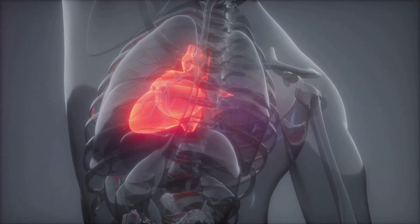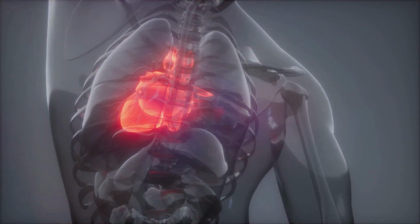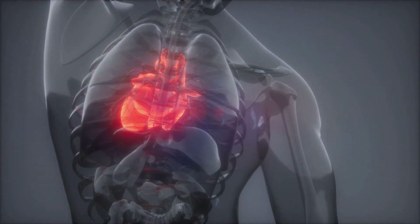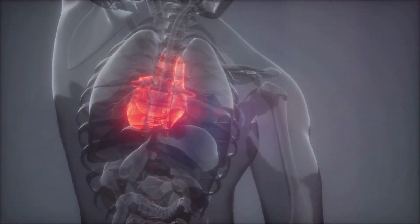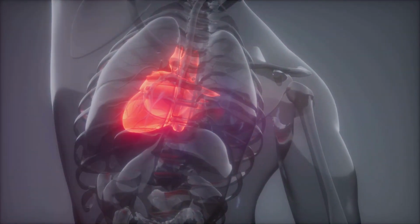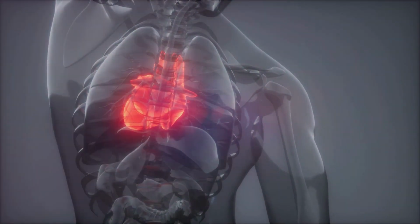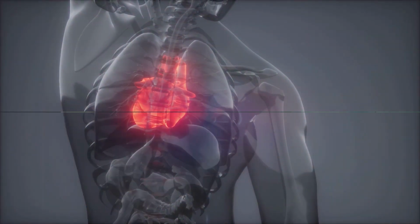An MRI, or magnetic resonance imaging, is another option. This test uses a magnetic field and radio waves to produce detailed images of the heart and its valves. Each of these tests offers unique insights, and often, a combination of them is used to ensure an accurate diagnosis. These tests help doctors determine the type and severity of the disease.